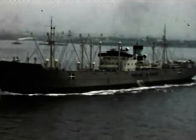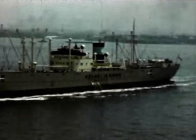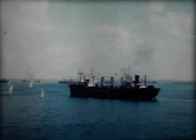The Hulda Maersk, built in 1950 for A.P. Muller, 5,720 gross tons. These ships are gathered in Suez Bay prior to going through the Suez Canal.